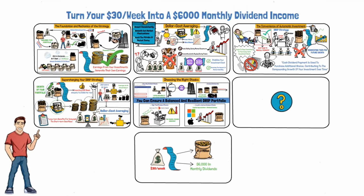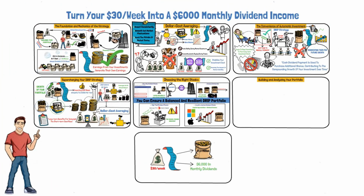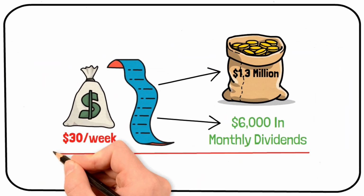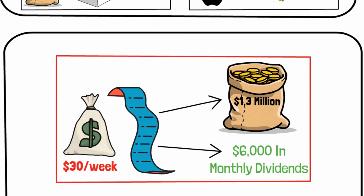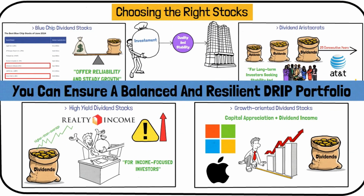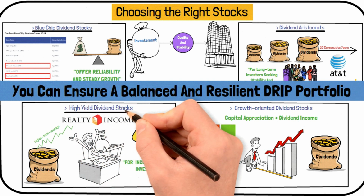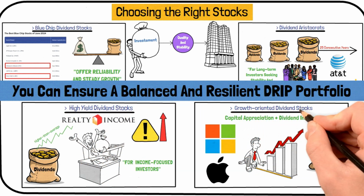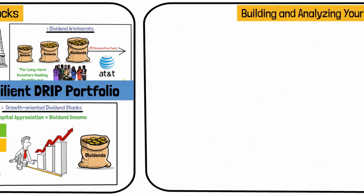With the principles of DRIP and the categories of stocks in mind, let's build a sample portfolio and analyze its potential. In the end, I'll reveal how using this strategy can grow your $30 per week investment into a portfolio worth over $1.3 million, generating $6,000 in monthly dividends. By diversifying your investments across blue-chip dividend stocks, dividend aristocrats, high-yield dividend stocks, and growth-oriented dividend stocks, you can create a balanced portfolio designed for steady growth and income.